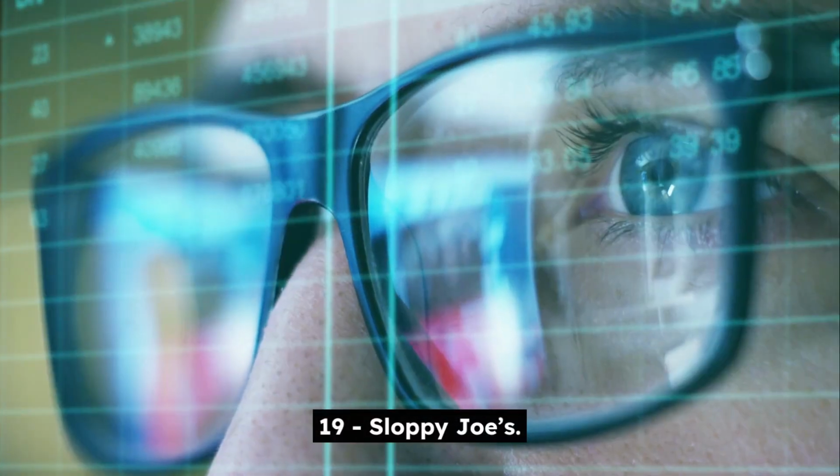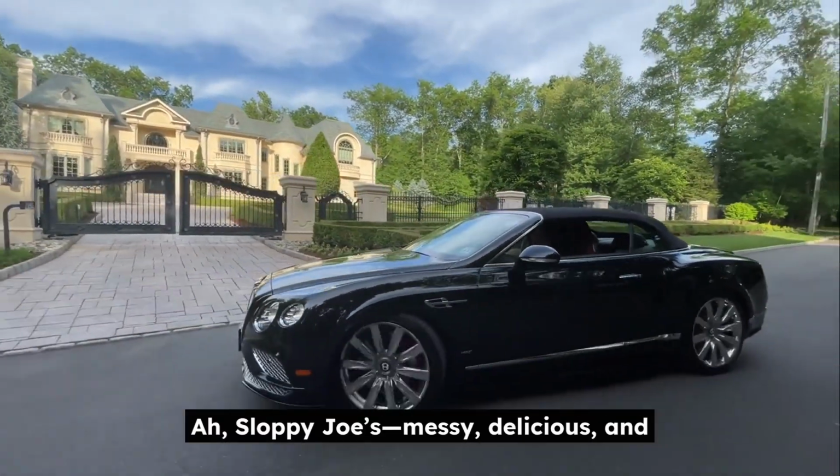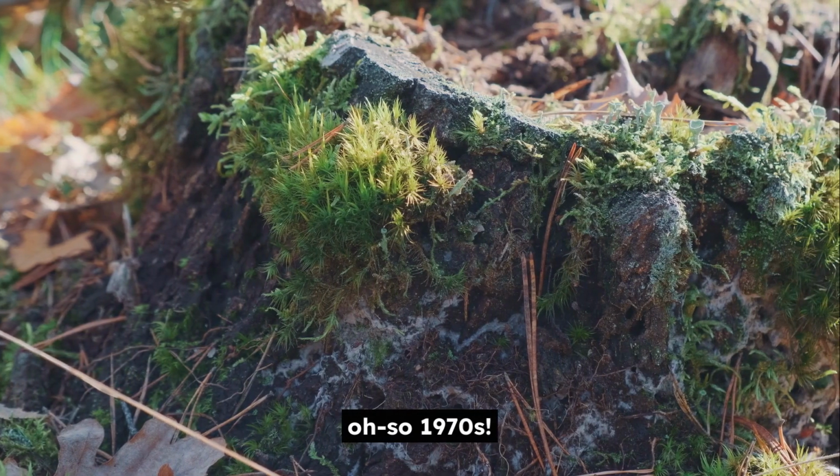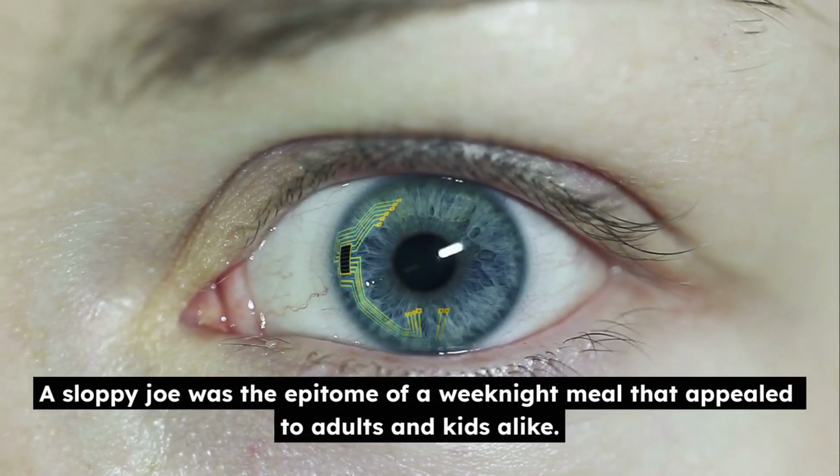19. Sloppy Joes. Ah, Sloppy Joes. Messy, delicious, and oh so 1970s. A Sloppy Joe was the epitome of a weeknight meal that appealed to adults and kids alike.